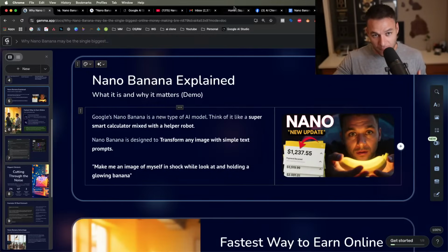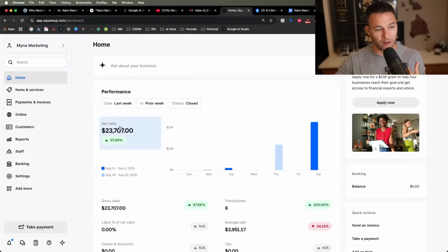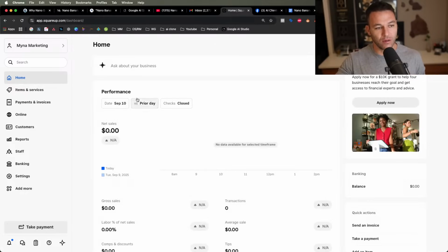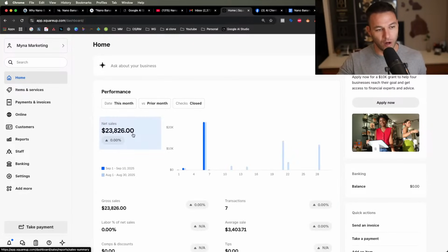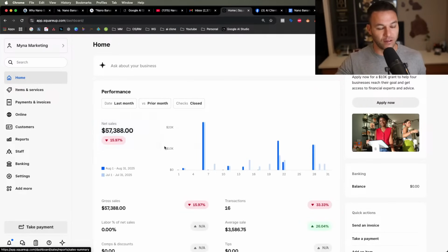that is going to allow you to get more customers. Because for me in my business, last week, this is my Square account, I was able to collect $23,000 in revenue. And this is my Square account. I'm refreshing it so you know it's live and active. This has nothing to do with YouTube or any of my other businesses. This is 100% working with small businesses. So I have to filter out to last week. You can see 23,000 this month. We're at, well, it's only 10 days in this month, but you can see last month, 57,000.